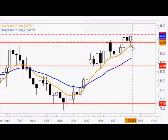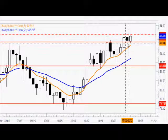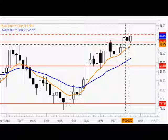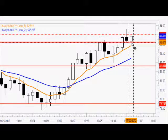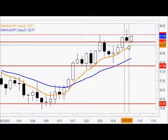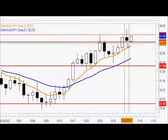Now the only thing I'm concerned about here is price hasn't broken down. This is a valid pin bar back into this range, but price has not broken down below the low on Friday at 83.047, and it's actually going up and testing this high 83.50 area again. So I'm watching this. We're going to watch this closely, and I am going to be in this trade short. I might even put an entry order in here. I'm going to calculate it out, but I'll let you guys know what I do tomorrow.